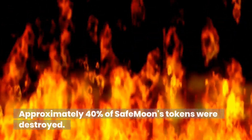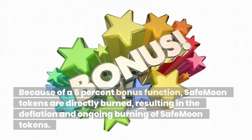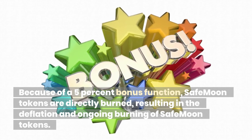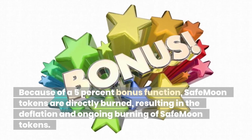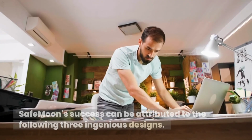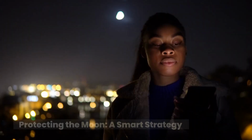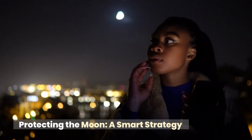Approximately 40% of Safemoon's tokens were destroyed. Because of a 5% bonus function, Safemoon tokens are directly burned, resulting in the deflation and ongoing burning of Safemoon tokens. Safemoon's success can be attributed to the following three ingenious designs. Protecting the moon, a smart strategy.